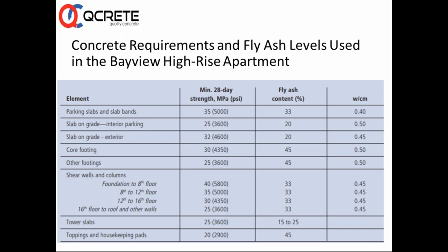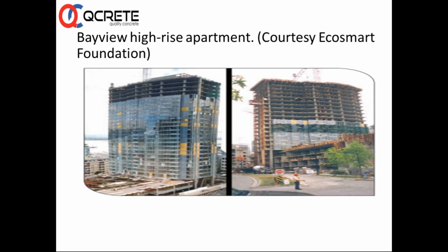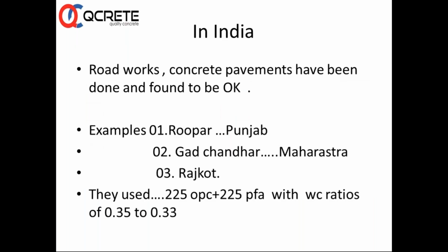So what percentages should you use for different members? A guideline is given, and a water cement ratio guideline is also given. Wherever thick structures or footings are there, you can go up to 43 or 50%, and then reduce as you go higher. Many buildings, as we talked about, have been built using high volume fly ash concrete, and in India, concretes and roads have been made.